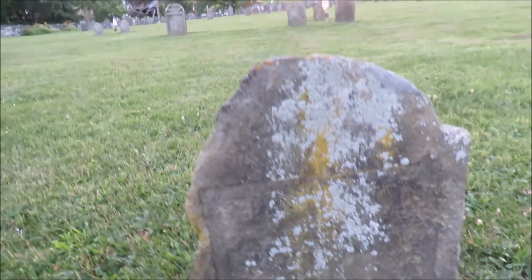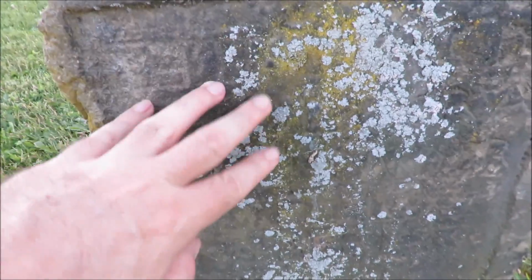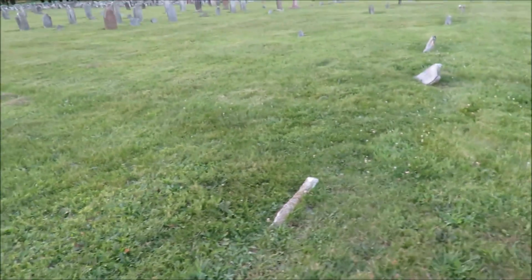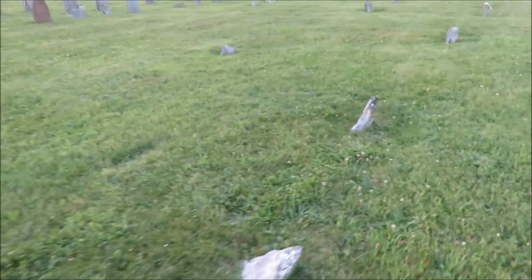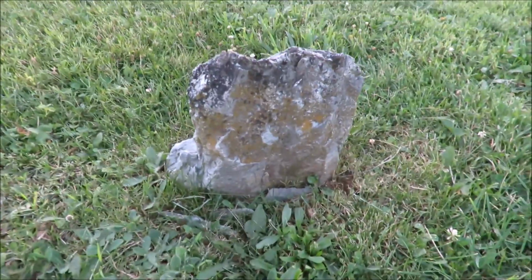Yeah, so the oldest stones in here are just these like field stones with barely legible writing on them. And I think several of these are Zellers. Like these are just stubs of rock in the ground. There's nothing on them at all.